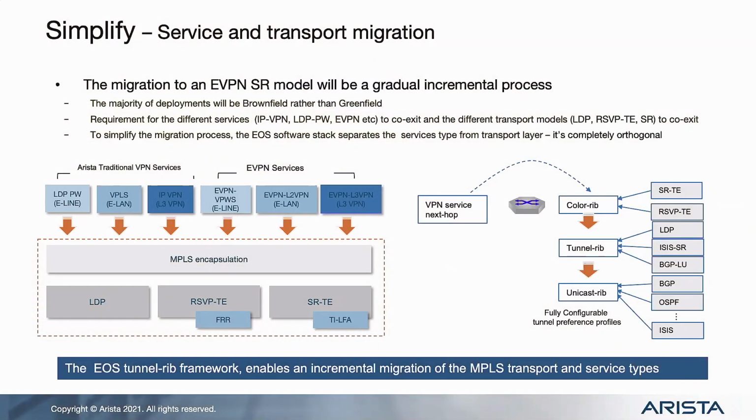So the point being here is that you have to accept that it's going to coexist with different service types and the different transport models that are going to have to coexist. So with that intent, we've built the software stack in a very flexible model whereby the actual service type is completely orthogonal to the transport model. Right. So what I mean by that is that regardless, let's call them the traditional services, so your pseudo wires, your VPLS, your IPVPNs, they could be running over LDP, they can run over RSVP-TE, but they could also run over SR-TE.